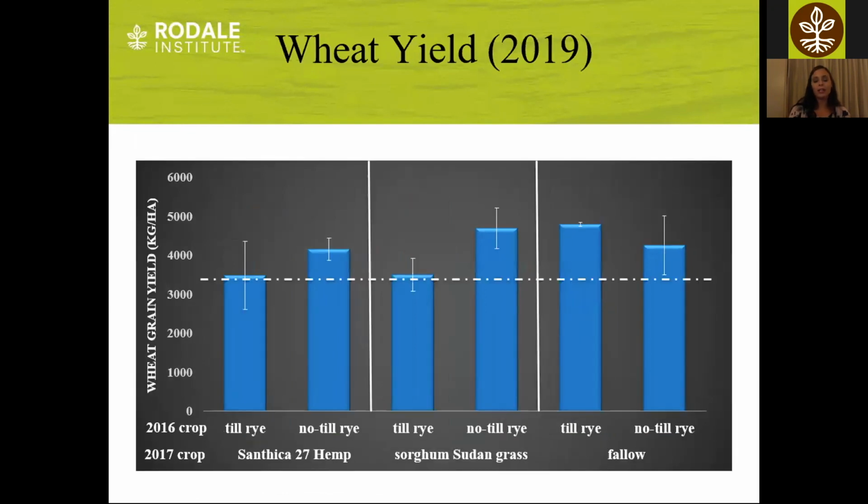In year 3, so we just harvested wheat last week, and so these results are very fresh. Again, this is compared to last year's national average because we don't have this year's yet, but all of our averages were well above the average as well as what would be expected of wheat. We were really excited about that, especially for organic wheat production. This national average is for all production, not just organic.